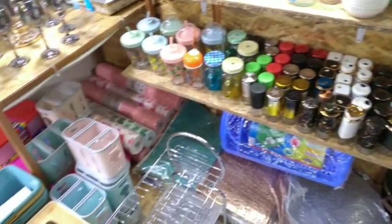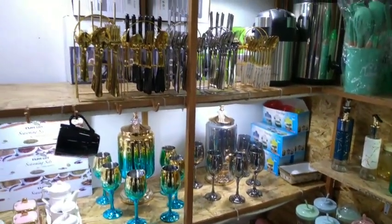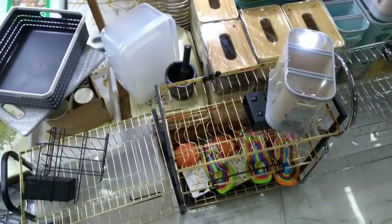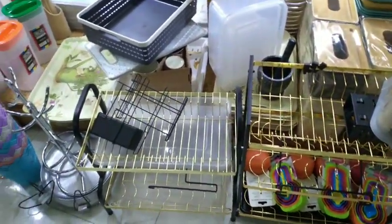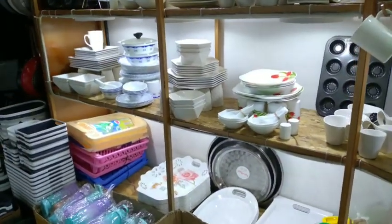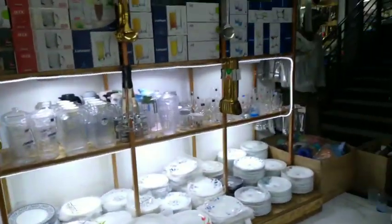So guys, when you enter this mall, the shop is located in the basement. When you enter the mall, take the stairs. Ukimaliza stairs immediately, the shop is right opposite the stairs. The name of the shop is Cook's Companion. You can check them out, guys. Their products are so modern and really, really nice.